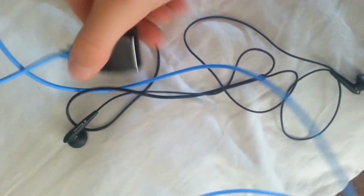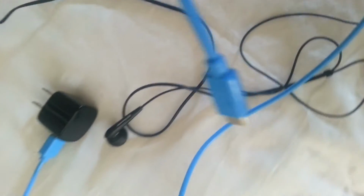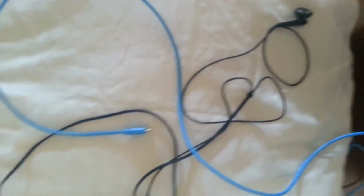Charger for the phone so that you can charge your phone. I literally just said that. You need it. Trust me, guys. Like this. This right here got me through physics. Yeah. Physics class. That class sucks. Worst class I've ever actually been in. But that actually could have just been the teacher.